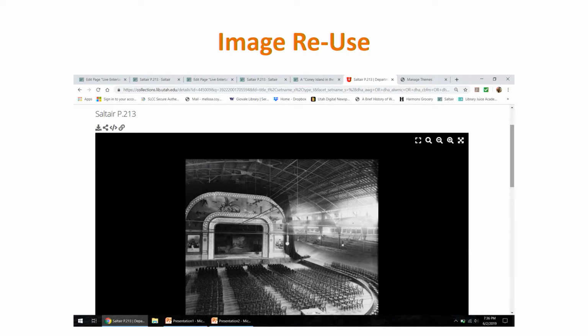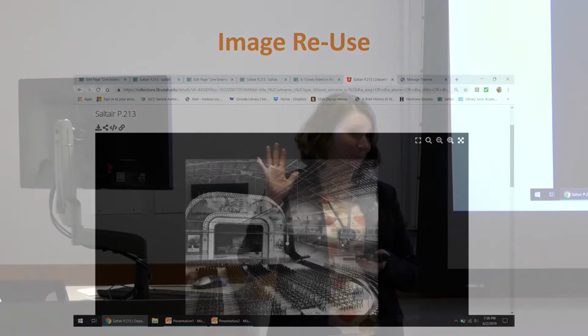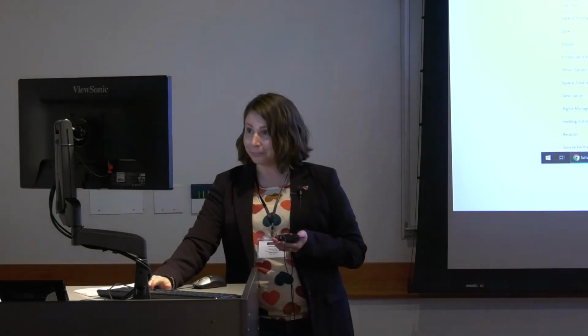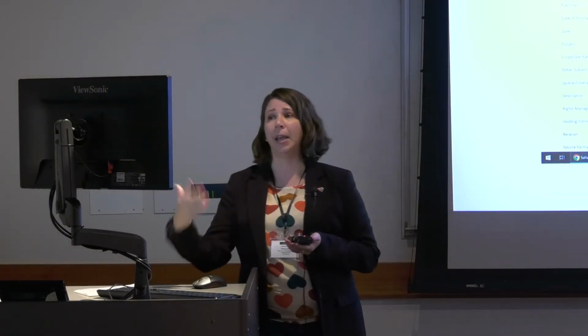This is still from the inside of the Hippodrome. They would actually have plays in there, as well as bike races around the edge. And Saltair had everything, really. Oh, you guys, they had dancing dogs in costumes. I'm not kidding you. They had a flea circus. Oh man, it's amazing. So what I'm noticing, here's the metadata for that.